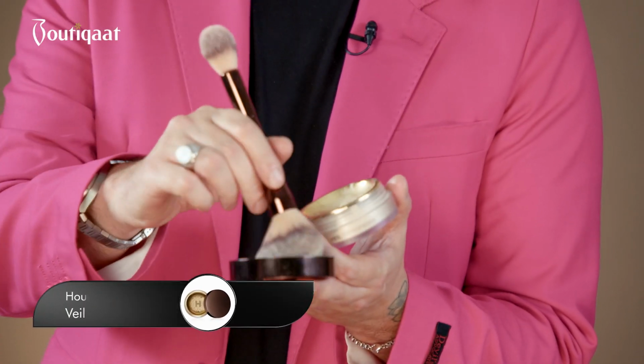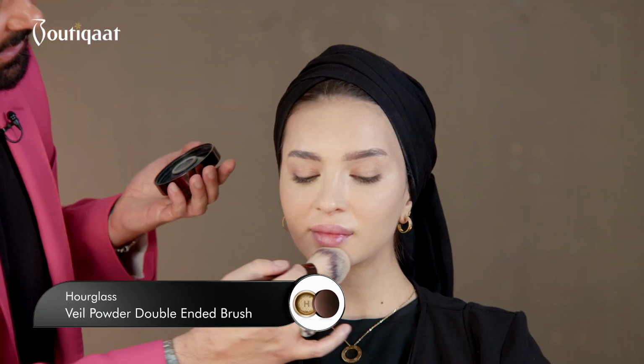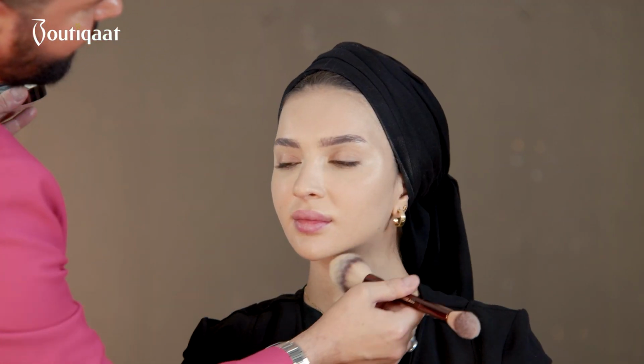The third step in creating a signature Hourglass look is to use our Veil Translucent Setting Powder. Next, I'm going to apply the Vanish Blush Stick in shade Sacred.